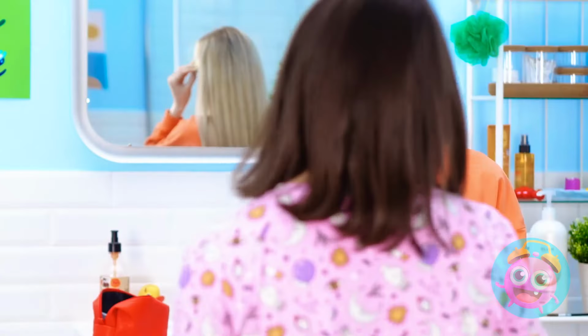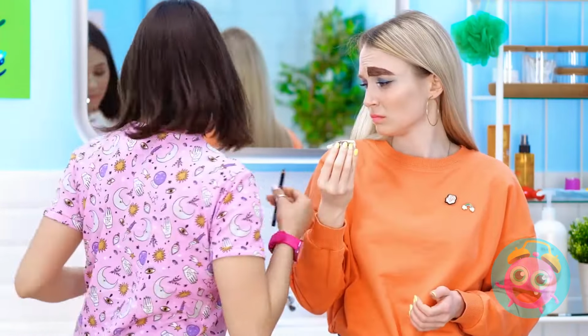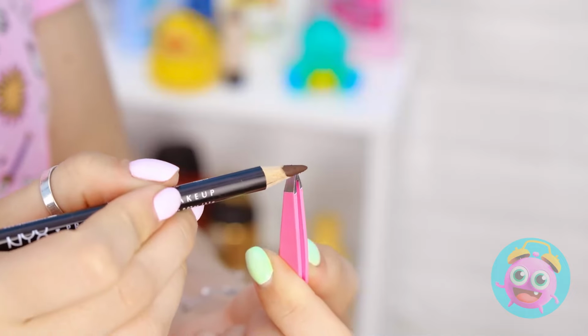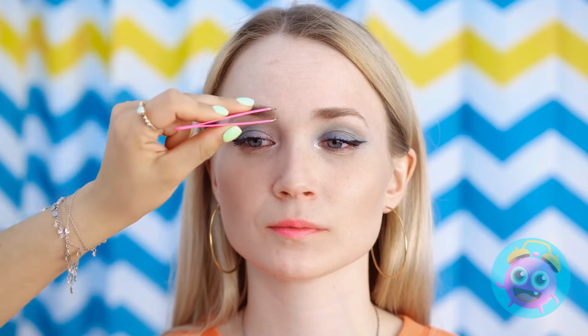It's okay. I'll help you. Here, give me your pencil. The secret is using tweezers, too. Let me show you. Take the pencil and color the tips of the tweezers. Alright, now take the tweezers and use it to draw your brow shape.